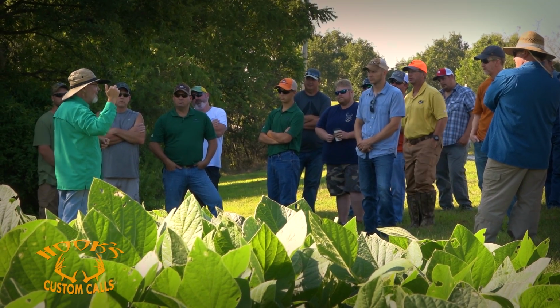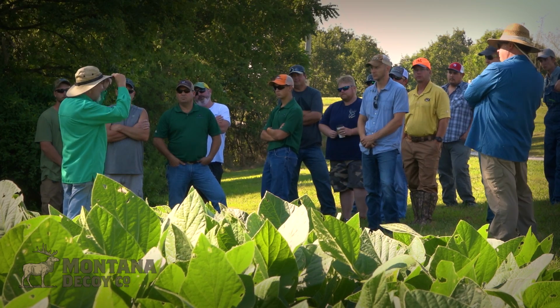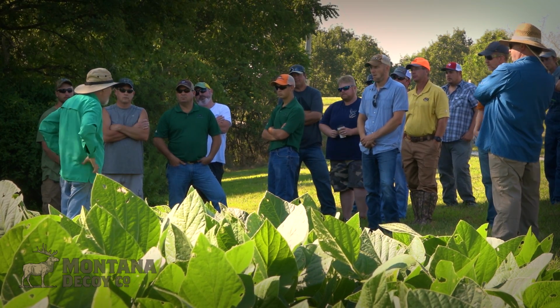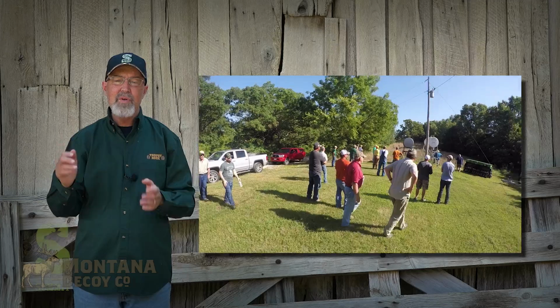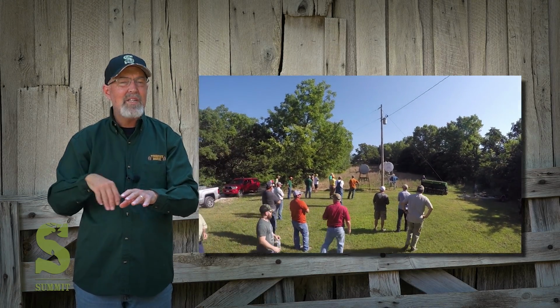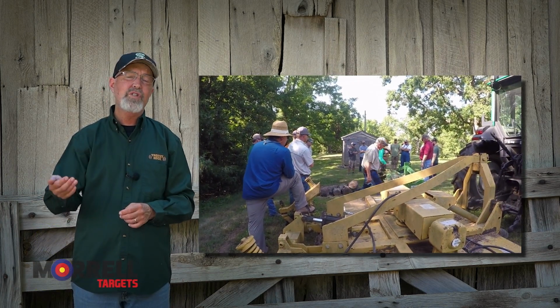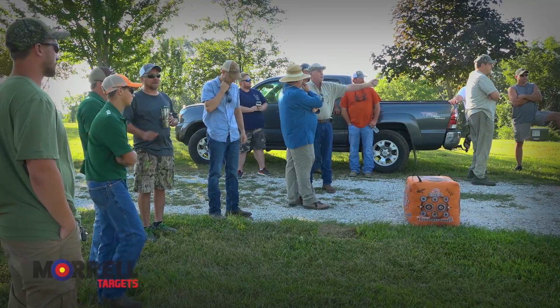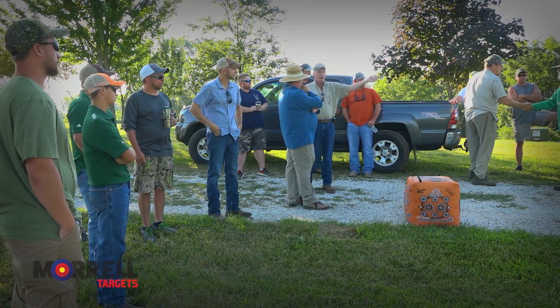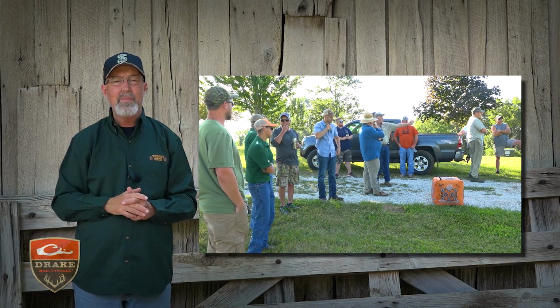I believe that local neighborhood deer co-ops are one of the most valuable tools in all of deer management. If you're not in a co-op, I suggest you talk with your neighbors. They don't have to be adjoining neighbors, but people that live in the same habitat type in the same area, and form a little informal group. Ours is total volunteer, no money changing hands, just exchanging information. And I think you'll be amazed at what you learn and the friendships you build.